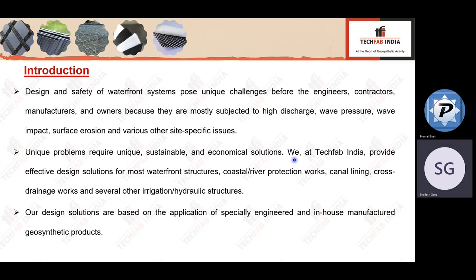We at TechFab India provide effective design solutions for many waterfront structures, coastal and river protection works, canal lining, CD works, and several other irrigation and hydraulic structures. Most of our design solutions are based on the application of specially engineered, in-house manufactured geosynthetic products.